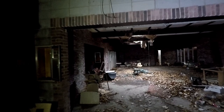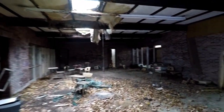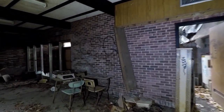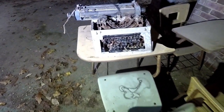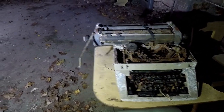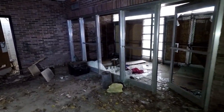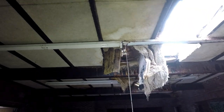Heading further into the aquarium. This was the entranceway, probably where you paid. And what's really cool here is this old typewriter just sitting on this desk. This would have been the old entrance where you'd come in the building. There is a courtyard out there. It's all locked off. We can't get to that. But as you can see, this is very open to the elements.